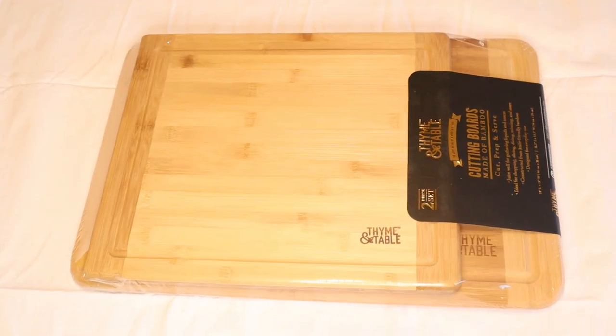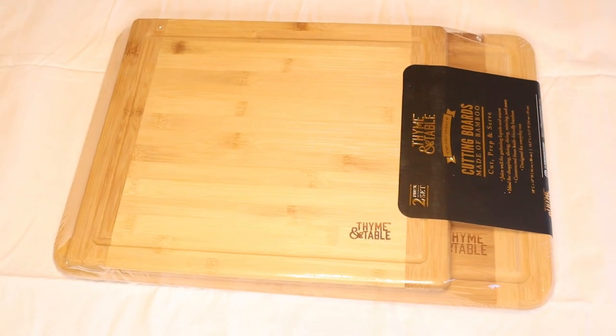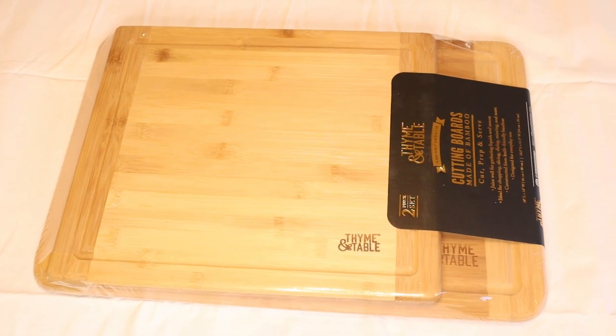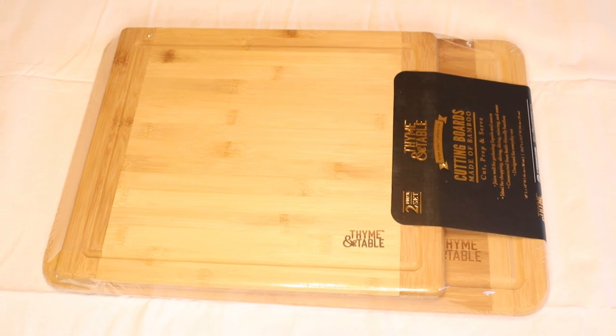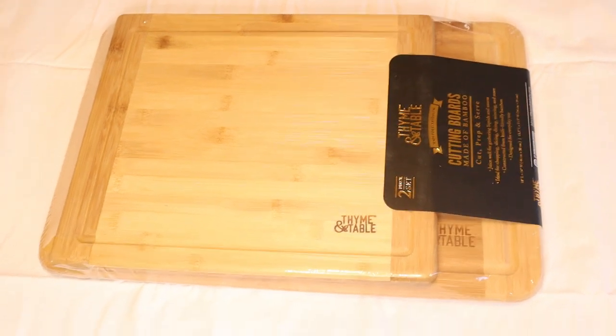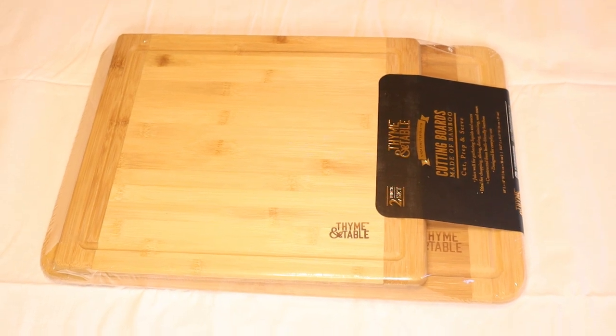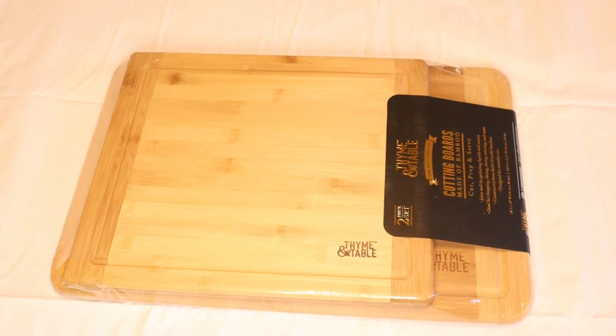These are the boards I got at Walmart. This brand, Time and Table, these cutting boards, I think they are going to work well as a serving tray too. Comes in a pack of two. I'm not sure which one I'm going to use, probably the small one. I'll see. Depends on how much stuff I got.